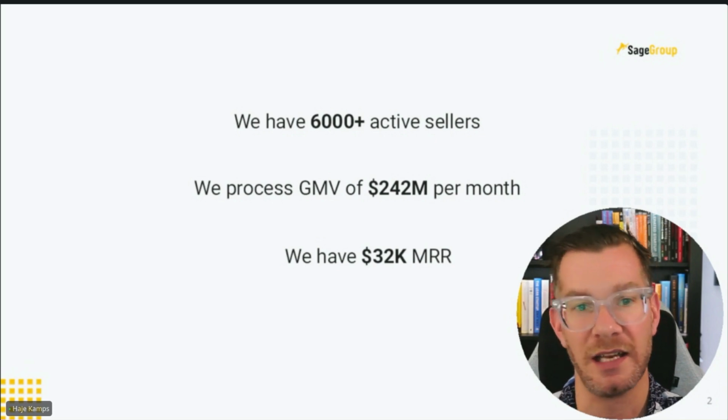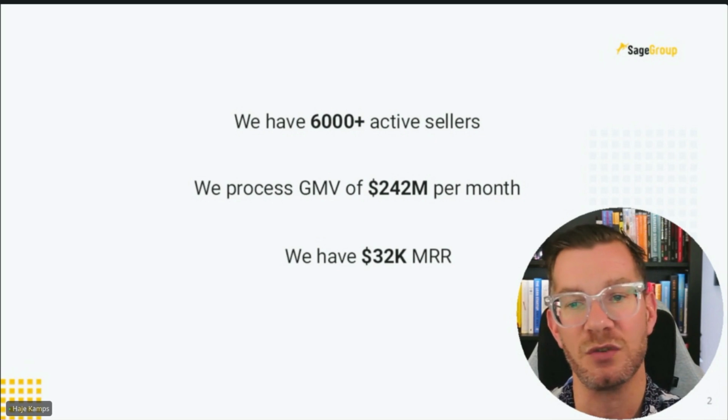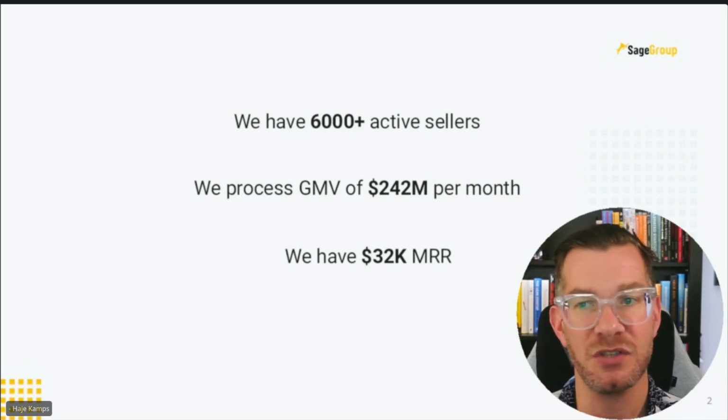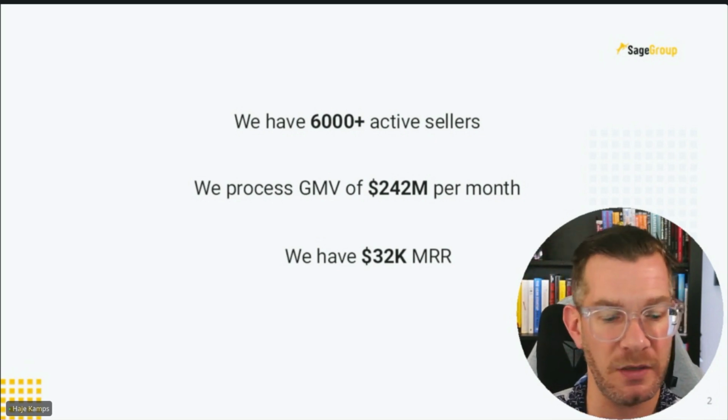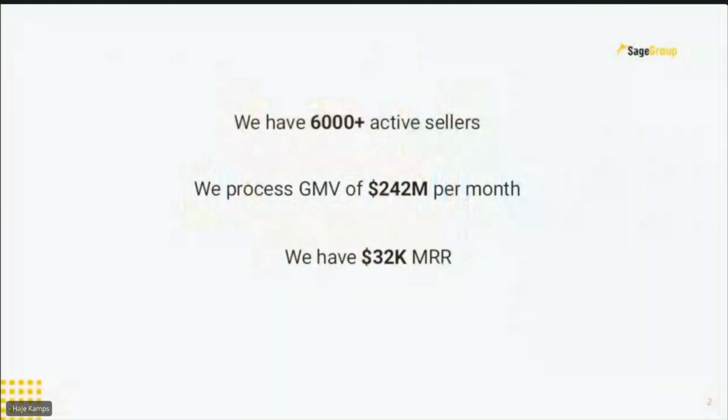And they have 32,000 MRR over 6,000 customers. Now that one is slightly less impressive, right? Because that means each active seller is contributing $5.3 on average. That makes me think that there's probably one of two things going on. One, they have a whole bunch of pricing plans that are low, or they have a freemium model where people can do stuff for free. Attracting 6,000 sellers is objectively impressive. So that's really good. But what I would have loved to see is a higher average spend per user.